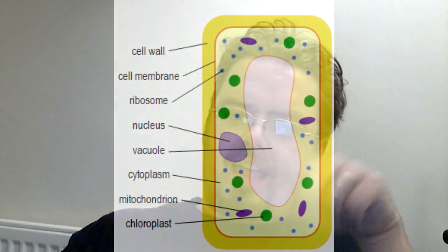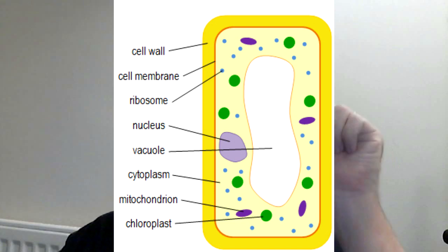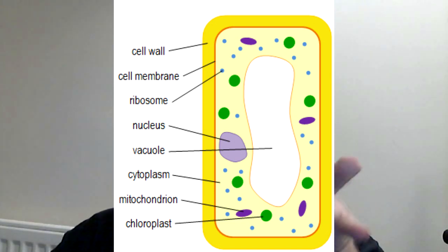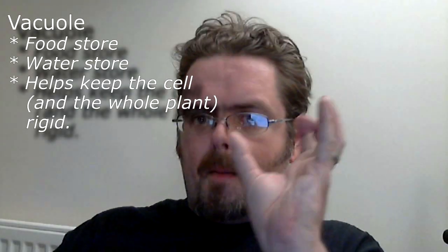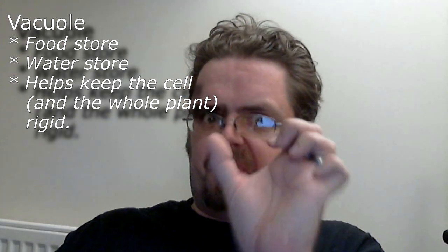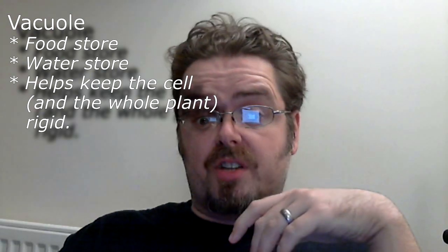Now, talking of the vacuole, it's that big thing in the middle of the cell, which is full of water and starch and acts as a food store. And the pressure pushing outwards from the vacuole and the pressure pushing inwards from the cell wall balances to make the cell itself pretty much rigid, as well as being a food store.